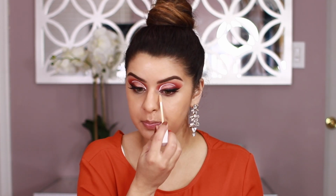Going back into the Flower Beauty Concealer in the shade Light, I'm just going to be putting this underneath my eyes. This concealer is very, very creamy and it goes a long way.